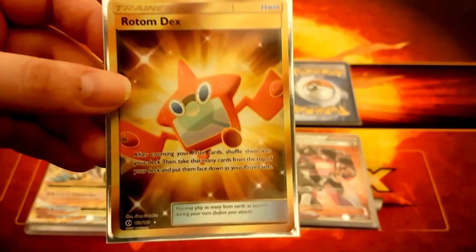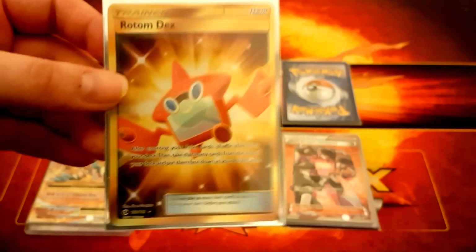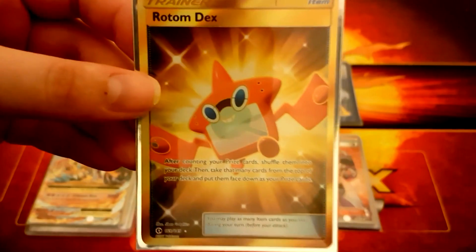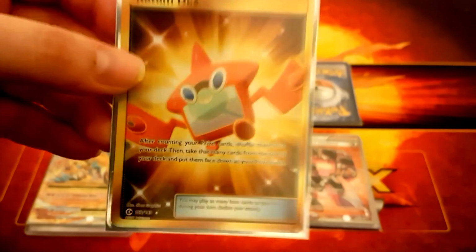But look at it. And it's so cute. I mean, it is cool. I would maybe have preferred the Ultra Ball, but you know. No, I think Nest Ball. I do like the Nest Ball. It's the green on it that makes it pop. But Rotom Dex, you are my number 1.